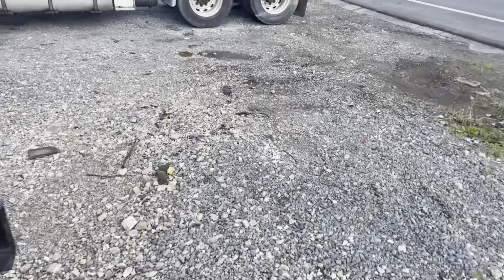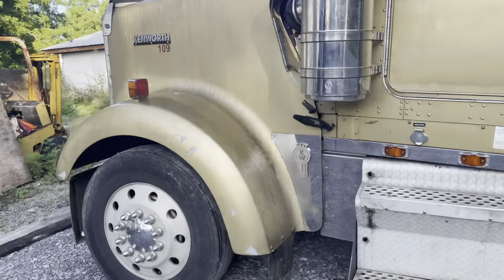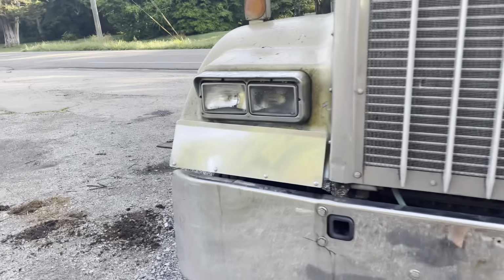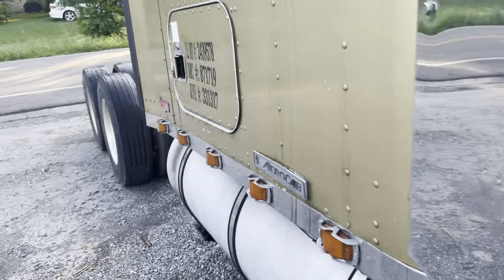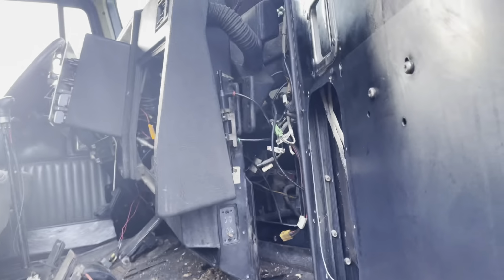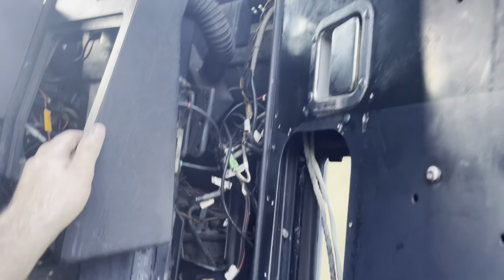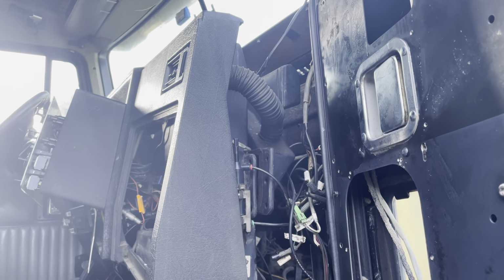Let me show you what's going on with the W900. We have some issues, so you already know about the bumper and the fenders. We've got to paint the fenders. I've already fixed all the air leaks. Dad's gone through it, and of course, he's always got to rip the dash out of something. So we're replacing all the door panels, the window mechanisms, everything to roll these windows up and down. We took the dash out, and we're replacing all the air lines that are leaking.